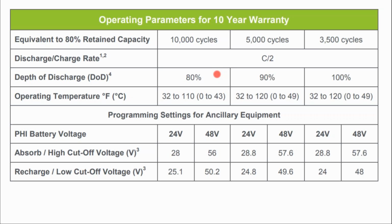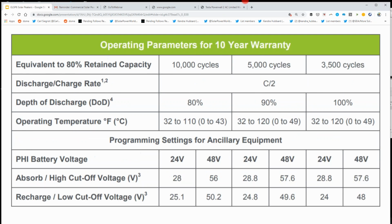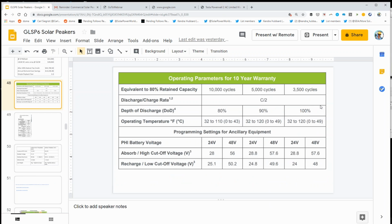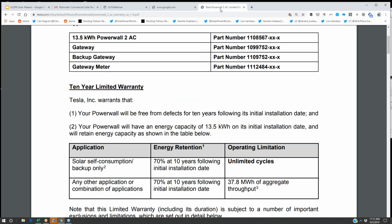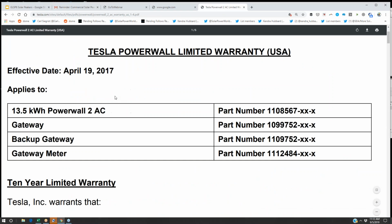And so, if you have a 2-hour battery and you run it for an hour, it's only going to be discharged by 50%. This lithium iron phosphate company says we'll give you a 10,000 cycle rating if your depth of discharge is no greater than 80%. So we're gonna take a peek at Tesla's warranty on the Powerwall 2. And so here's the Tesla Powerwall 2.